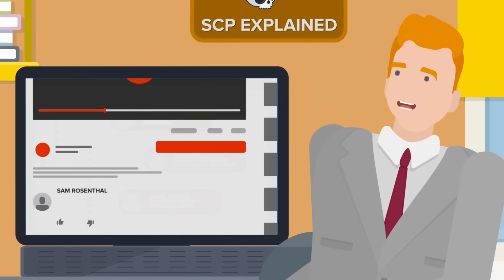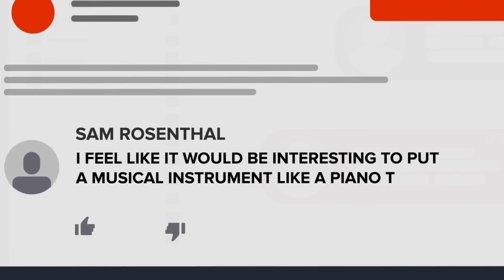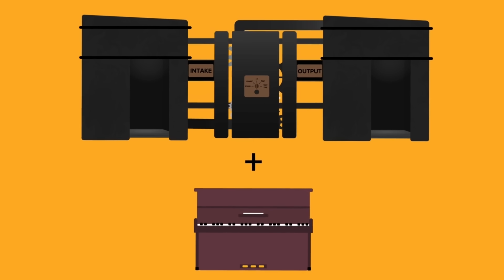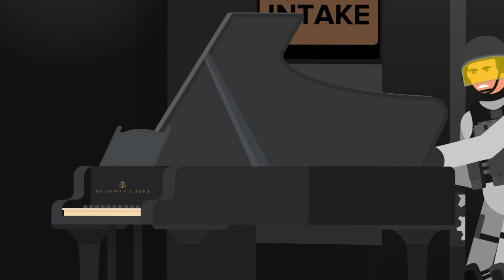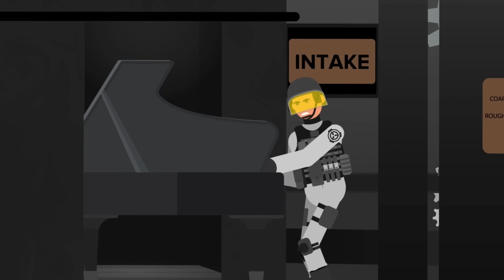Sam Rosenthal said, "I feel like it would be interesting to put a musical instrument like a piano through it on Very Fine. It would be interesting to see what the machine would consider to be an improvement with something so subjective. Edit, it would also need to be something very high-end, like a Steinway," ooh, good choice, "so that it didn't just come out as a nicer piano."